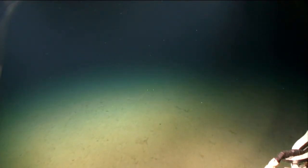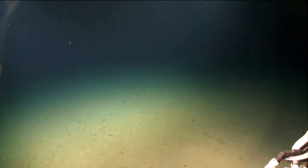I can tell you that those ratfish that I like a whole lot, they eat just about everything in the ecosystem, but not sea cucumbers. So there's got to be a reason why.